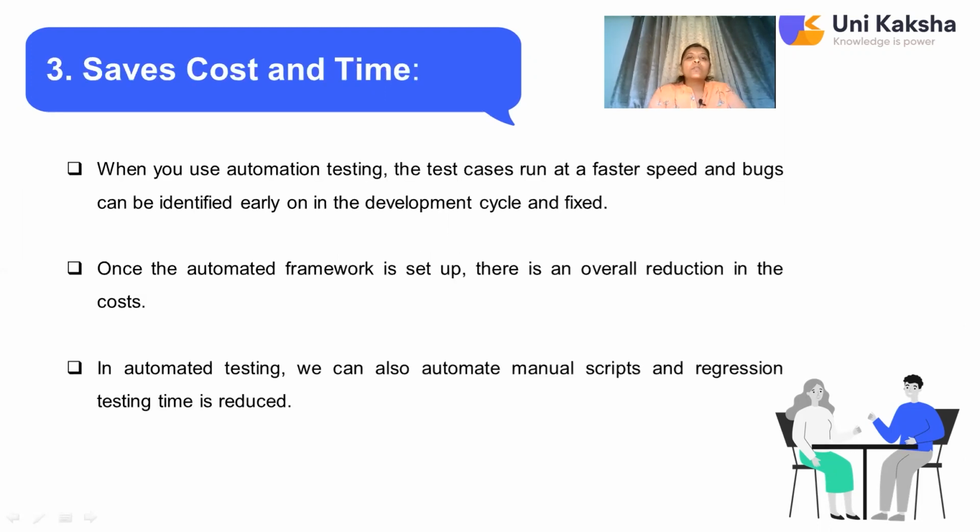The third benefit is that it is going to save cost and time. When you use automation testing, the test cases can run at a very fast speed, and the bugs can be easily identified at an earlier stage, exactly in the development cycle, and fixed easily, because if a bug occurs at an earlier stage, it can be easily handled.